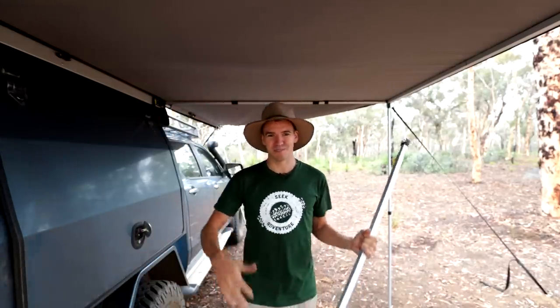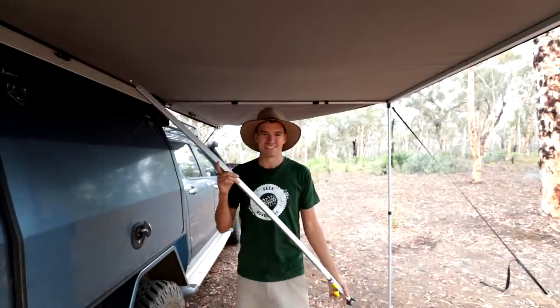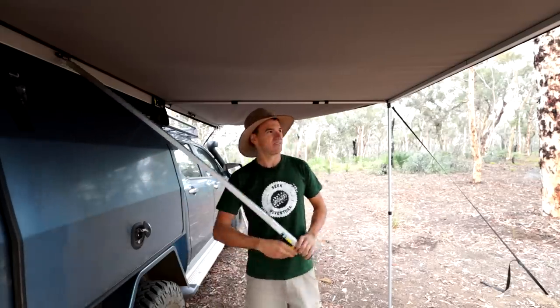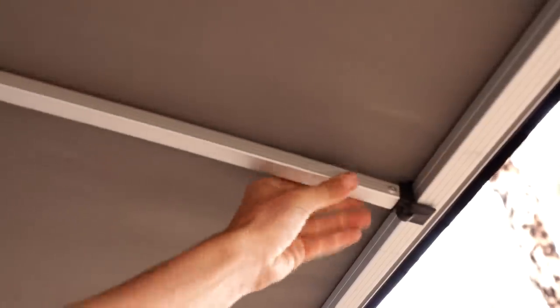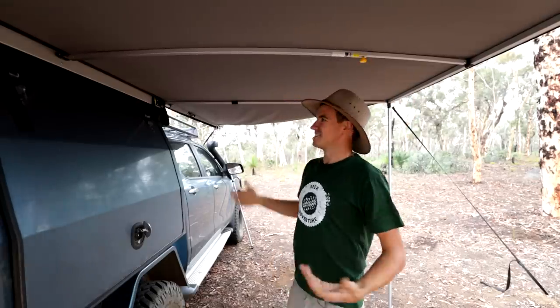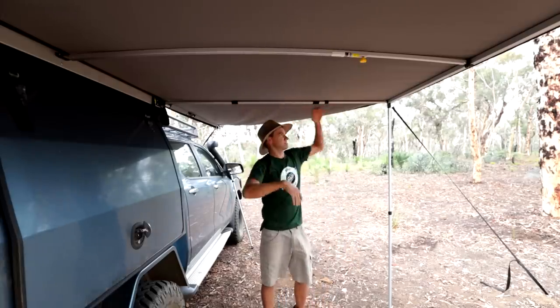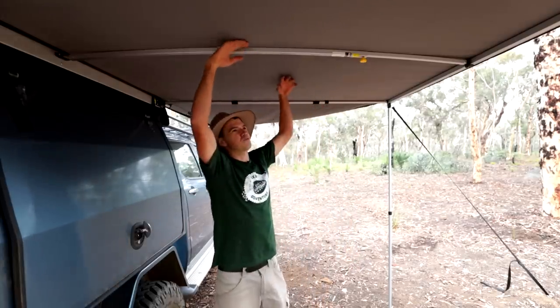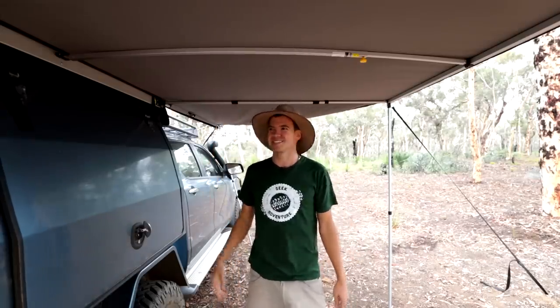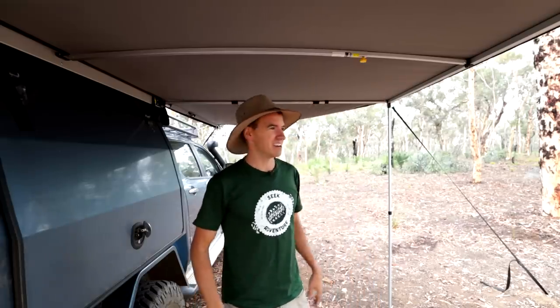But Supa Peg have come up with a fantastic idea. This is an optional extra that they sell, but this is just so cool. It just slips into there like that. You just tighten this little nut screw here and check that out. This curved rafter means that no water pools at all. It should all run off the sides because it's supported in the center with that little curve. Now, is that a fantastic idea or what? I think this is what four-wheel drivers have been waiting for. You don't have to worry about dropping one leg or anything like that.